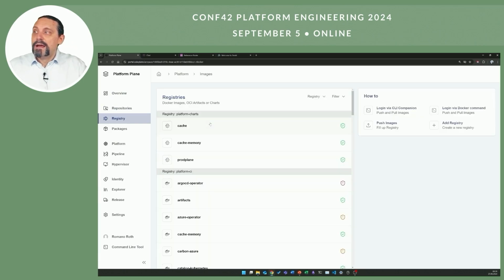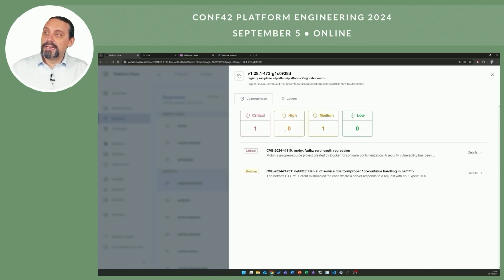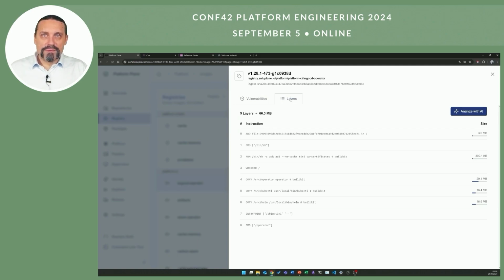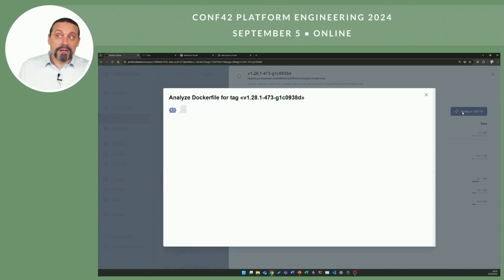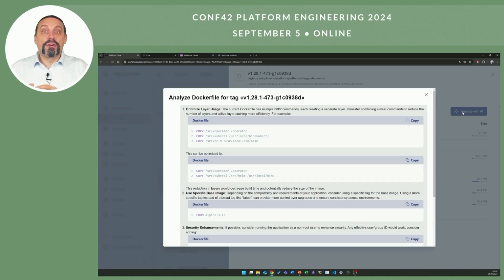We have here the registry, which is the container registry. We go here, for example, to this Argo CD operator. We can click here on one of them, and we see here the layers of this container image. And what we got from the developers as feedback is we have some difficulties with our containers. Could you help us? The platform team itself is too small to really help them with their container images. But what we could do is show them sort of the layering and add a button to analyze that. And what you can see here is just a large language model which is optimized for container image analysis. And it's very awesome. And this is also one part of how you can leverage AI-augmented DevOps into your platform.